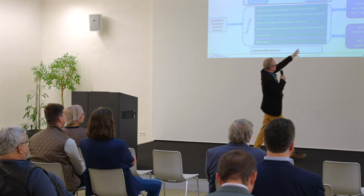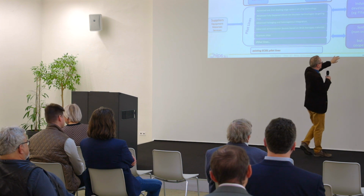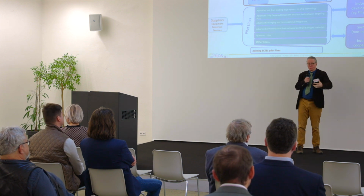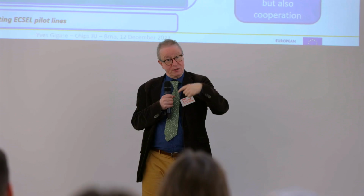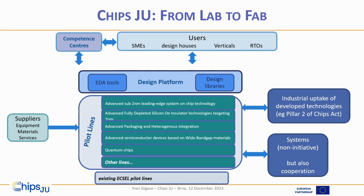Anyway, the pilot lines will help to provide support to what is being done. For example, in the non-initiative, you'll be able to work on a certain design, make them on your pilot line, and then use that in a non-initiative call, for example. And then, of course, we'd like to have technology transfer. These pilot lines will basically develop new technologies, and these new technologies will be of use to anyone who would like to fabricate them here in Europe.